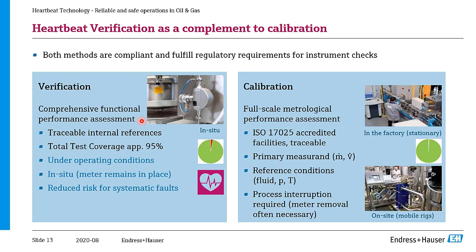Then looking at verification, this has nothing to do with a calibration fluid. It is just the flow meter checking itself: is my function okay? So it's running all these tests possible and confirming. You see once again this circle graph, confirming to a very, very high level of confidence that this device is okay. It does so under operating conditions.